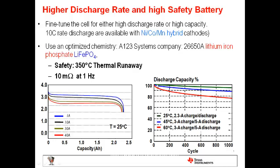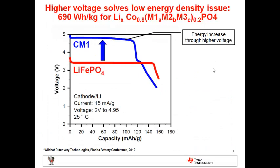You can see lithium iron phosphate also has excellent cycle life. You can see here that in this case it goes 1000 cycles before it loses 20% of capacity, but in other cases it can go even up to 5000 cycles. One problem with lithium iron phosphate is it has about twice lower energy density compared to traditional lithium ion.